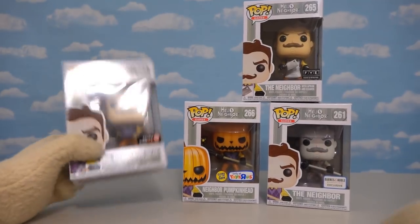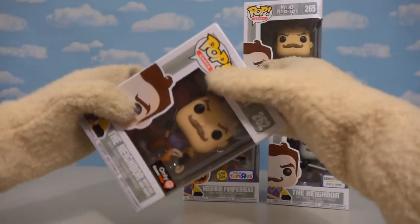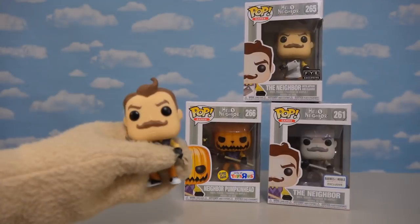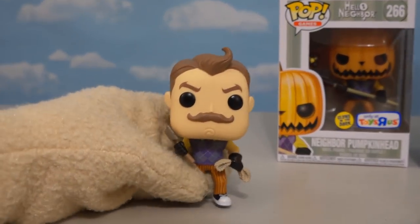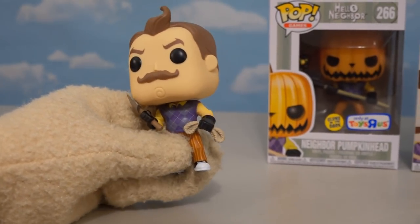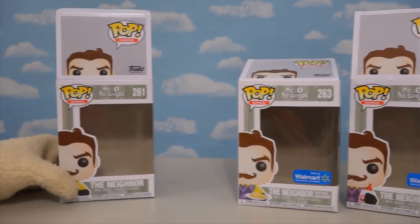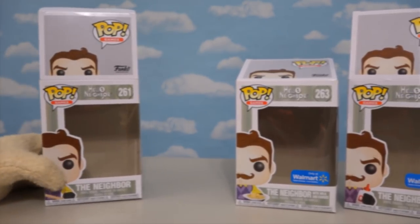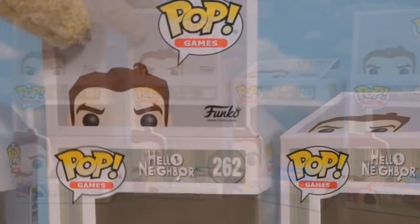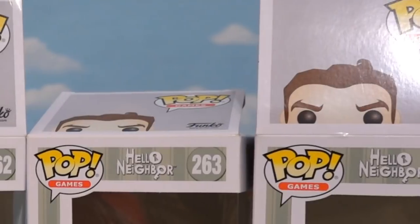All right, time for another figure, and this time we have another neighbor figure with the axe and rope, and this is a GameStop exclusive. All right, time for GameStop to get their own neighbor figure, and here he is. And he comes complete with an axe and a rope, but of course we have the same head as all the other neighbor figures. All right, so for those of you keeping track, the regular neighbor figure we have here is number 261, and then the newcomer we have here with the GameStop exclusive is 262. And of course, the Walmart exclusives come in at 263 and 264.